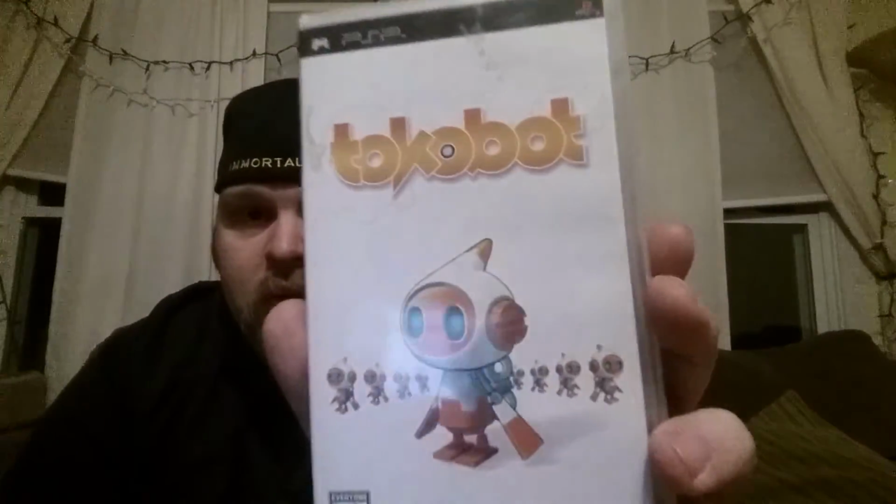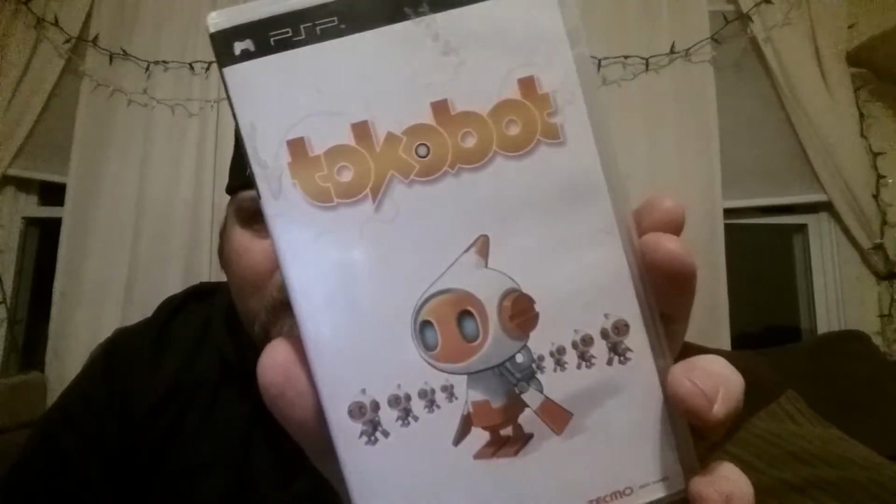And the other game I got there was Tokobot. It kind of looked like a cute little fun game. It's disc only, whatever you want to call these. There's no booklet to it, but for $2, I figured, what the heck. So that's it for games.